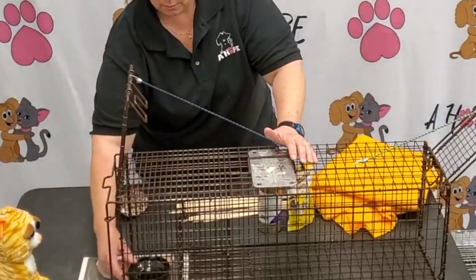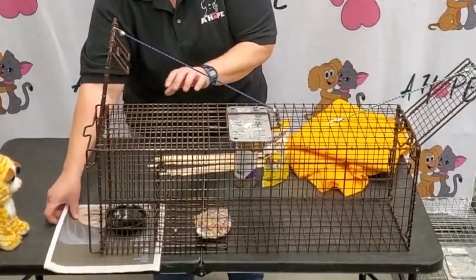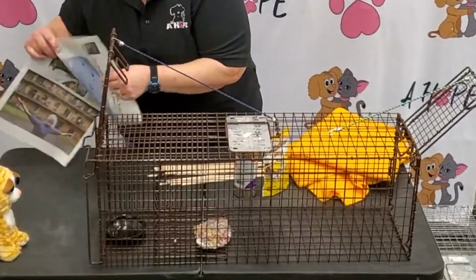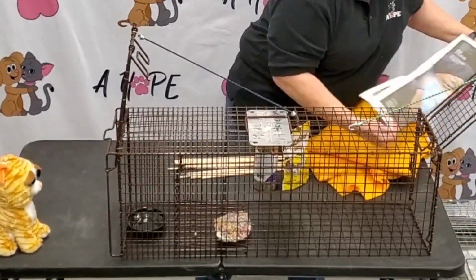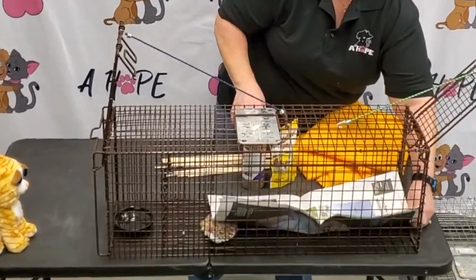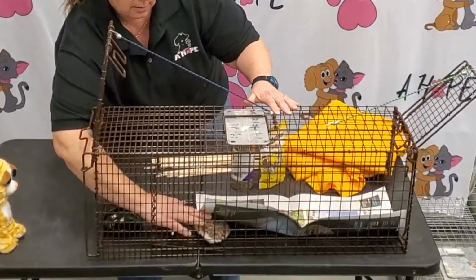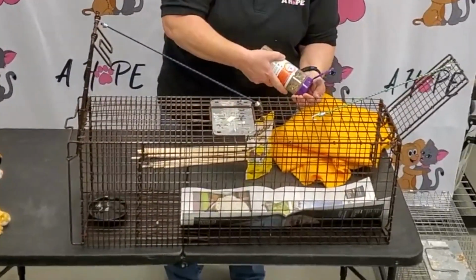You would start out by just putting food and toys in there. If you've got somewhere where it's not going to get wet, put some paper in with some catnip. You want them to go in and get as comfortable with the trap as possible. This has got catnip in it. Sprinkle some catnip in there.